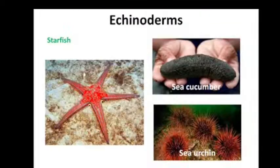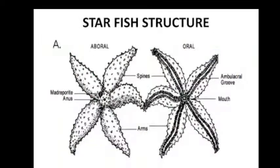So we have there the beautiful starfish. Why is it called the starfish? It has the shape of a star. And then we have the sea cucumber there, and then the sea urchins. Looking at the structure of the common one, the starfish, you are able to see the anus there on top, and then the madreporite, which is used to equalize the water pressure in the water vascular system of these members. It is where water passes and comes out to equalize the water pressure inside.